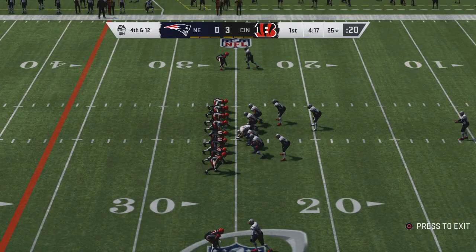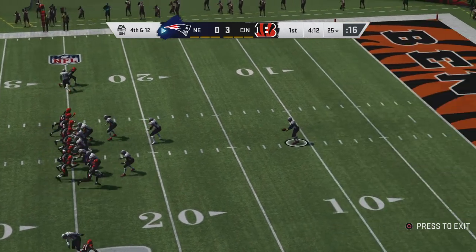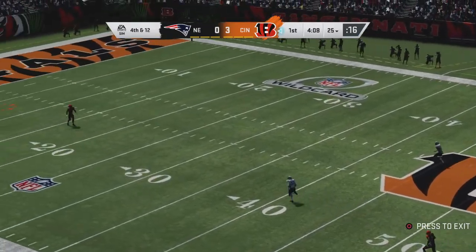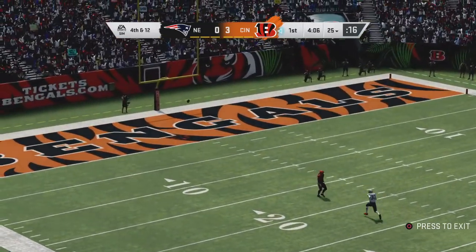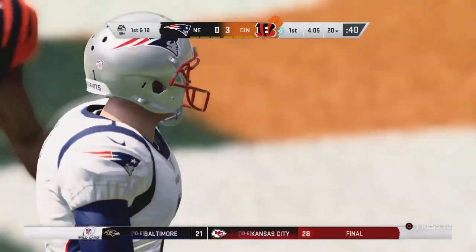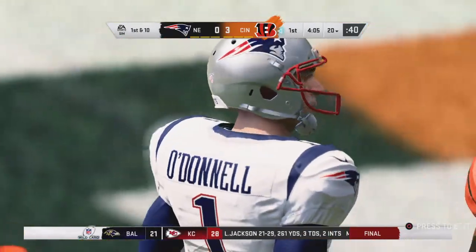So on fourth down, on is the punter, Pat O'Donnell, to kick it away. And this is away. It's a high kick, and he got all of it. And that hits at the 6 and carries into the end zone for a touchback.